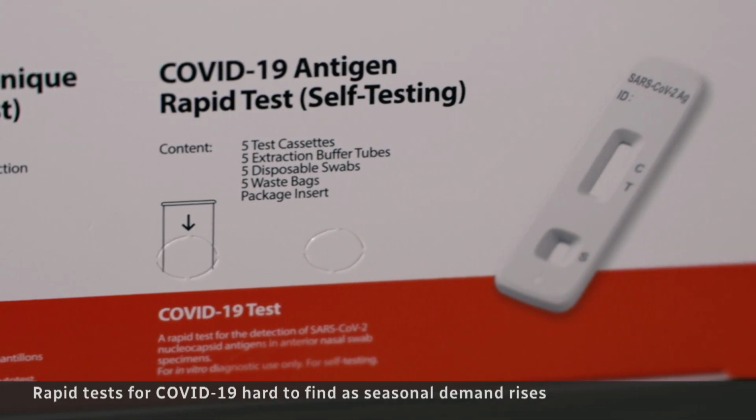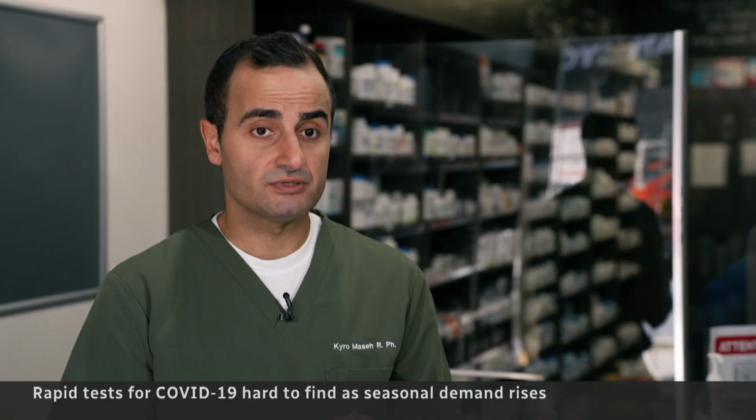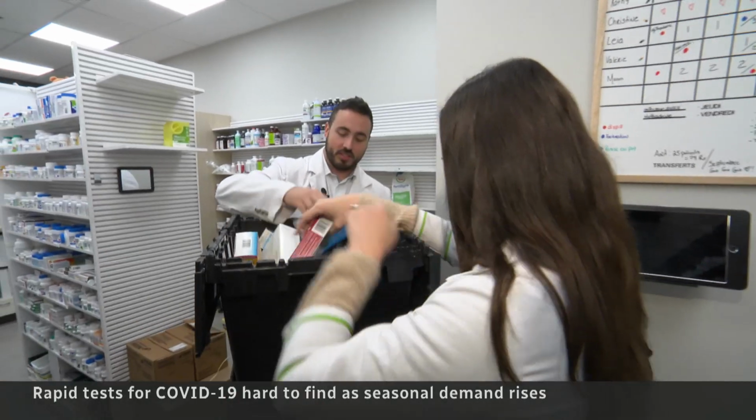When he stopped getting free tests from the province, he had to turn customers away. Prior to finding this supply, we were just telling people that we don't have and to look in other pharmacies. These are the big ones.